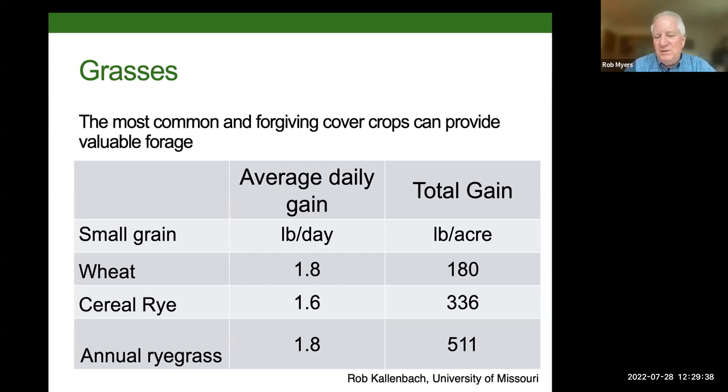What's different here is on the right column, the total gain. So what's happening is, in his experience, there were more days of total grazing available from cereal rye. It'll grow longer into the fall, start up a little earlier in the spring than wheat will. So even though it's not quite as good on a given day as wheat, there's just more days of grazing available. And then annual ryegrass is an even longer period, depending on how it's managed potentially.